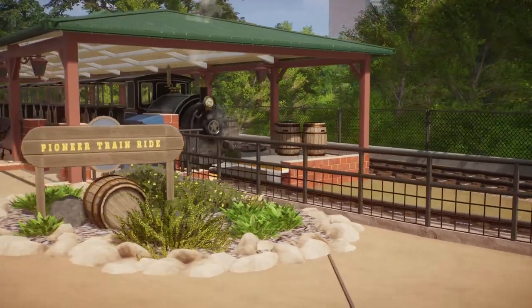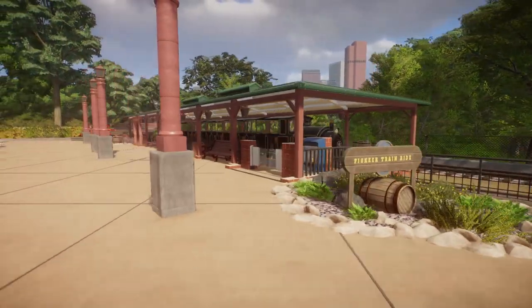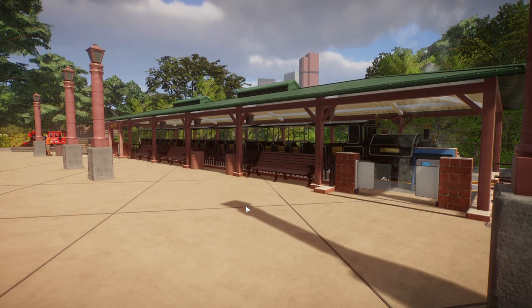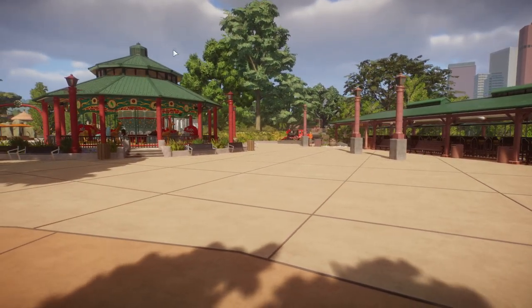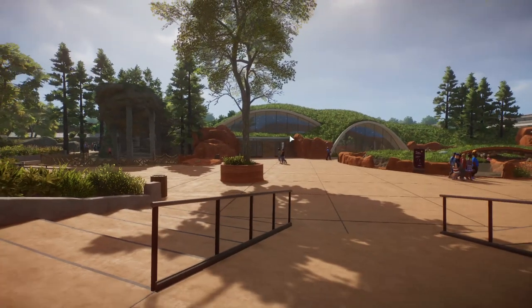Yeah, also the train station. I wasn't too sure what you wanted to do with it, so... This is perfect, honestly. I didn't really want to go outside of what already existed here. You could have done some sort of theming, but I do like that this is its own neutral space relative to the theming of the savannah and then the theming of this area.